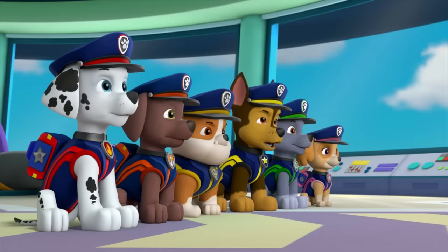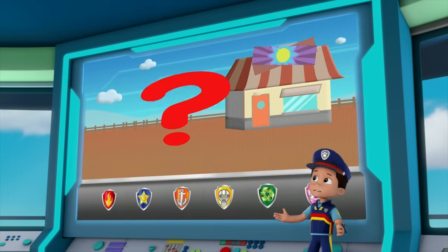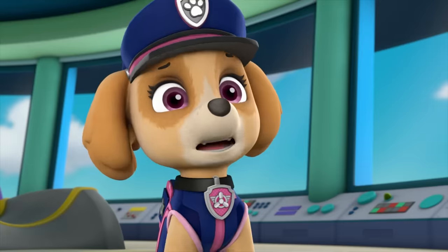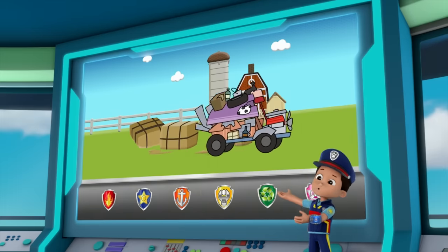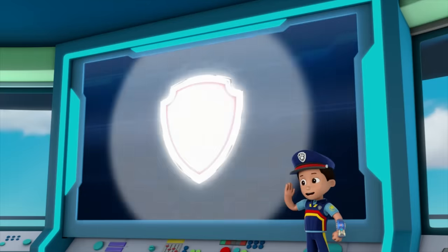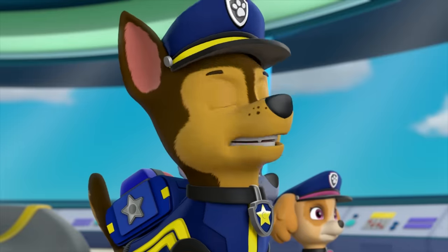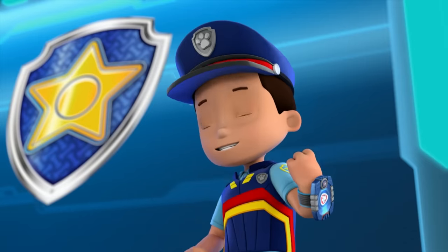PAW Patrol, ready for action, Ryder, sir! Chase style! Oscar's gone missing from the Wingnuts Ranch. Poor Oscar. And we need to find a strange vehicle made of junk that Farmer Yumi saw racing down the road. That's why this is an ultimate rescue mission. Chase is on this ultimate rescue case. All right, PAW Patrol is on a roll.